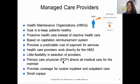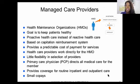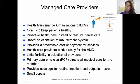Your PCP. With an HMO plan, you will be required to select a PCP. The PCP is the primary care physician, the individual the patient goes to see whenever they have questions or worries about their health. They are going to see that particular PCP doctor, and then there's a small copay. Whenever you go to the doctor on an HMO, there may be a $30 copay, there may be a $40 copay for regular visits, and if you are seeing some type of expert or specialist, then that copay may increase a little bit. Those are some of the things you want to know about HMO.